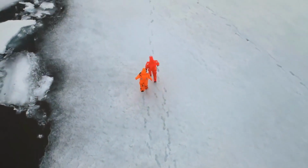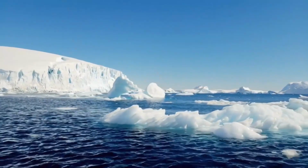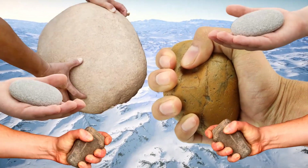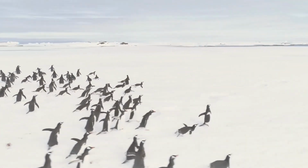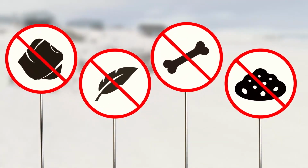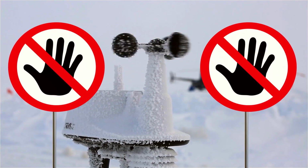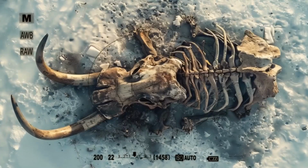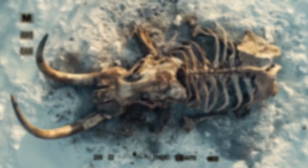When it comes to the delicate balance of Antarctica, leave stones alone too. Remember the butterfly effect? Even a small action can set off a chain reaction. Everyone loves a souvenir, but if everyone takes a rock, there will be none left. So, just a heads up, taking anything, rocks, feathers, bones, or even soil is a big no-no. And if you spot something human-made, hands off. It could be scientific gear. If you find something cool like a fossil, just take a pic and make a note of where you found it. Scientists will appreciate it way more than you will. Plus, you'll get an awesome shot.